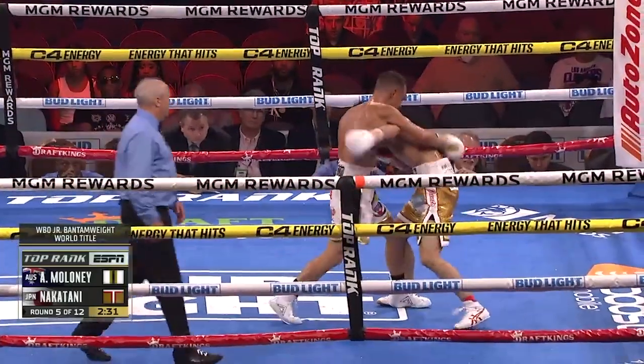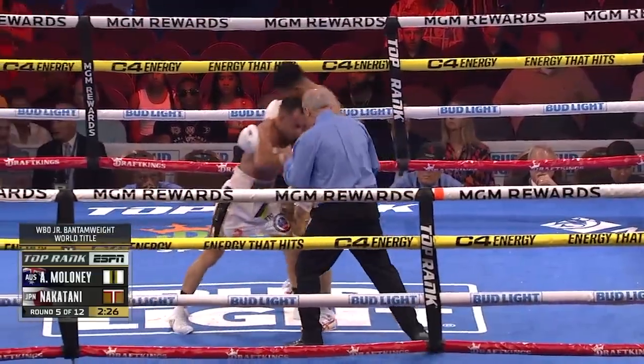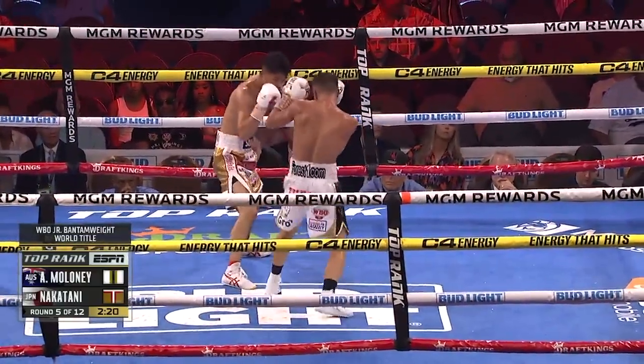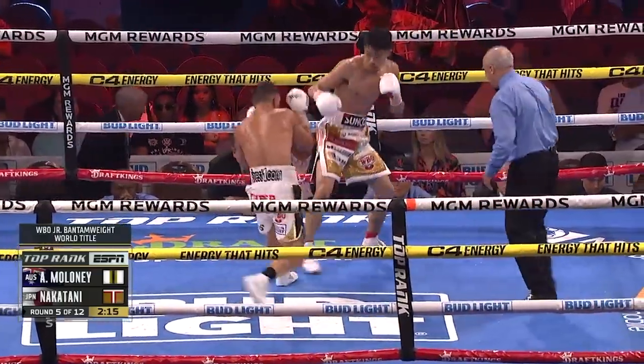It is, because you got to go through fire. You got to go through a ton of leather and power in order to have an opportunity to land your own offense. It's difficult to do. It's a good jab over the top right there from Maloney.